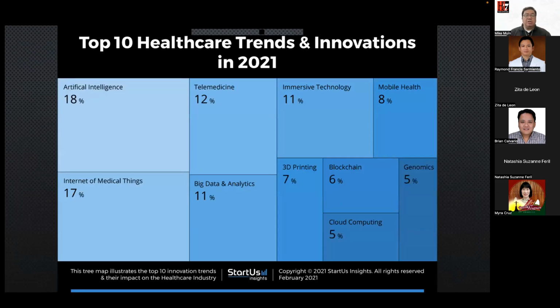In 2021, naglabas sila ng study, the top healthcare trends, no? This is not a trend in the Philippines, but what I do is I look at this and look at the different possibilities. If you look at this, even in 2021, telemedicine is at 12% as a trend, as an innovation area, kasi there are still a lot of things that we can improve in telemedicine. We look at big data, also an area for improvement, di ba? So marami pang areas na pwedeng maging ano. This is not an important part of the roadmap, especially if you have limited budget. But if you have some time, then it's important.